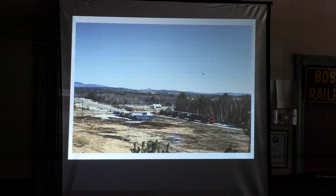Now this is Tilton. You know, the McDonald's is right there, and the Burger King, and all that development where the Pike's Runway is. You'd hardly even know it was the same place to look at it now. But that's what it looked like in 1976.